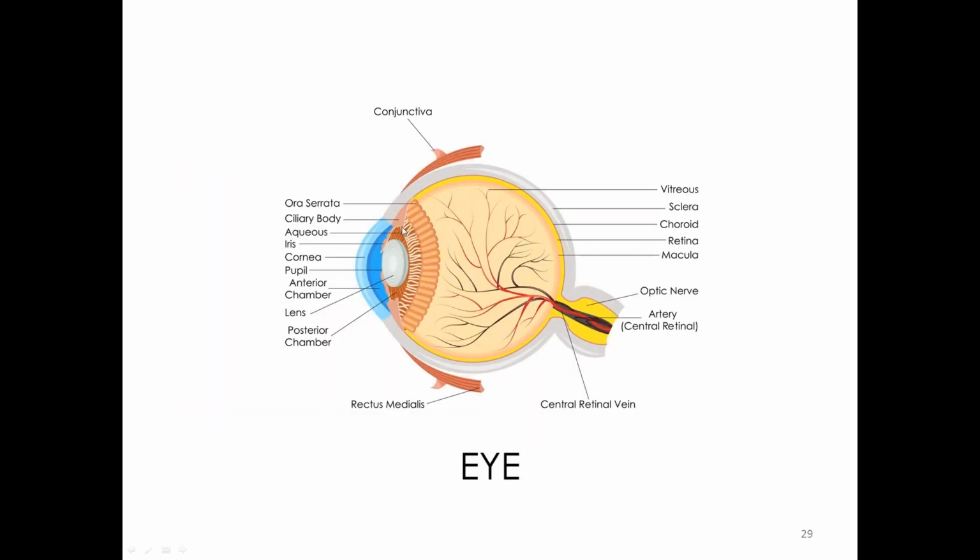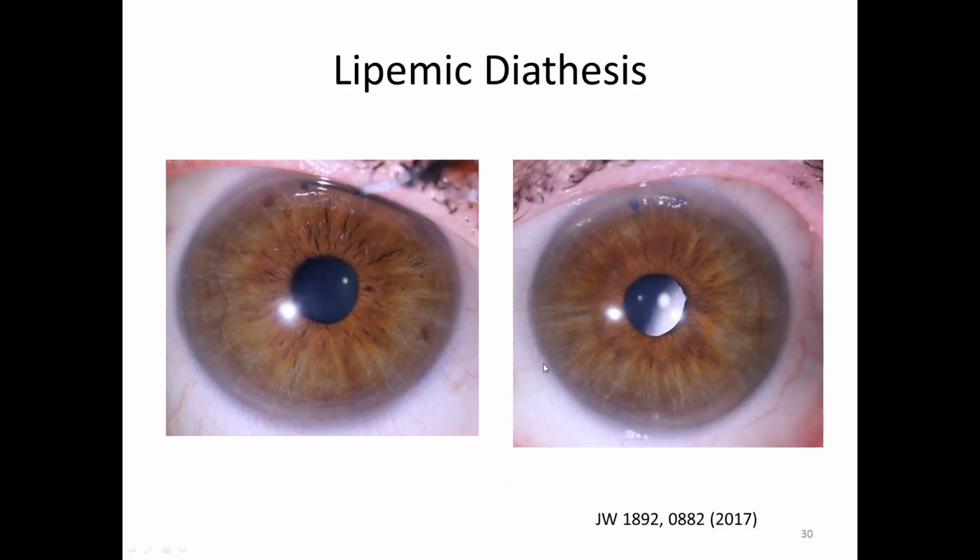this accumulating, it is actually in the cornea. It's not in the iris itself. The cornea continues and connects with the sclera, which is white. The sclera continues all the way around and is continuous with the dura mater, which is one of the brain layers, one of the layers that protects the brain, and this dura mater protects the optic nerve. So when we see lipemic diathesis, we know that what's happening here is that the cornea is absorbing fats from the bloodstream.